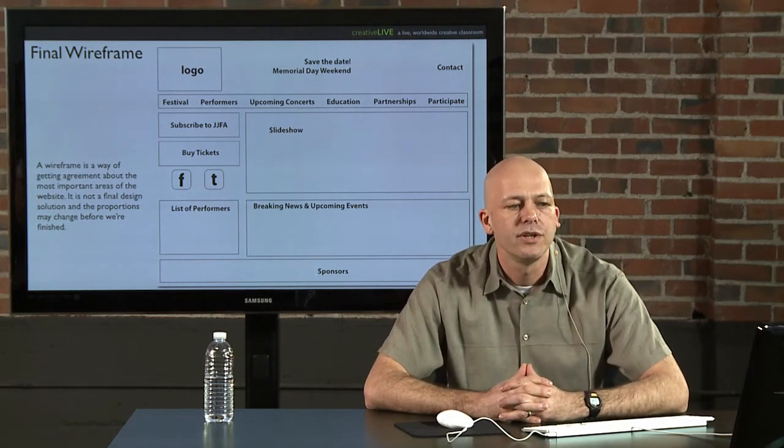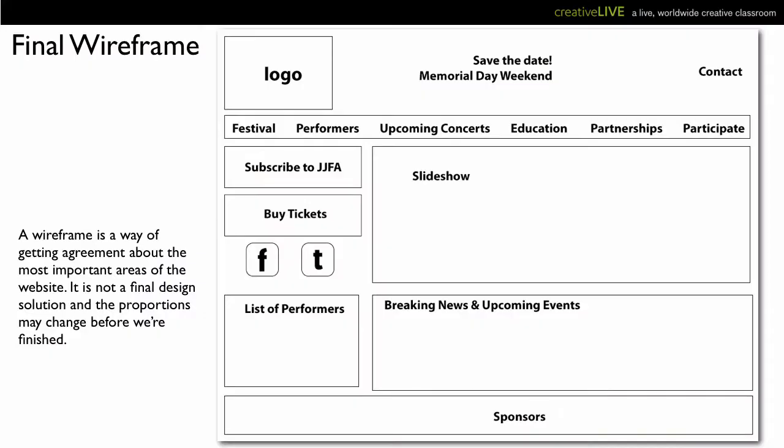So what I like to do at this point is I don't begin designing anything until I have this wireframe built, and once I have this wireframe built, I make this work in a CSS layout with divs and floats before I even open up Photoshop. So this was really helpful in helping me in my process.